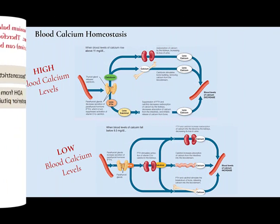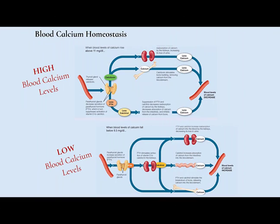Let's take a look at one more important mineral. Your bones act to store calcium. You can think of your bones as calcium banks. When you have excess calcium, you can store it there. When you're deficient, you can remove it. Suppose that you have not eaten any calcium-rich foods today. You're going to need to remove some calcium from your bank.